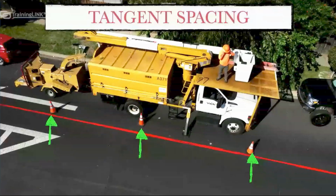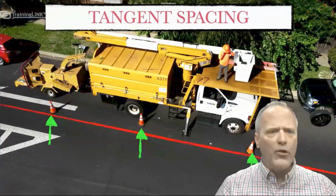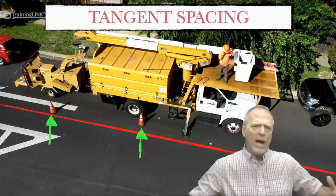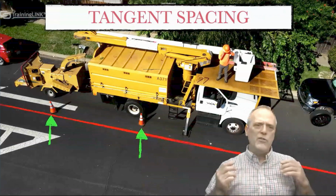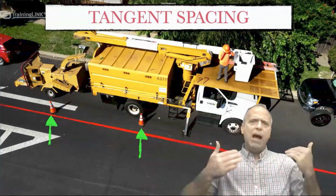I did not mean to go there yet. I meant to go here. So they're trimming trees. Now, when you drag a tree brush, it's a big wide thing. So now they cannot get through their own work zone without going outside the cones.